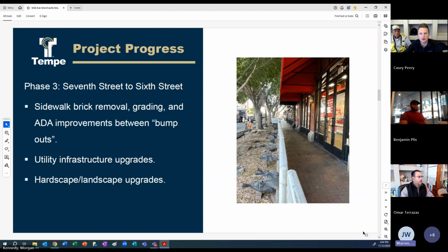Casey, do you want to go ahead and take on phase 3 and then move forward? Yeah, absolutely. So as you can see here, this is kind of how we're progressing north on the project. We're building the outside portion of the sidewalk and managing pedestrian access on the inside portion. This is actually looking south from 6th Street, towards 7th Street. As you can see, we've begun the demo on the existing sidewalk pavers and base that was underneath those pavers. We've begun grading that area so that we meet ADA, and we're also installing some electrical upgrades through there.